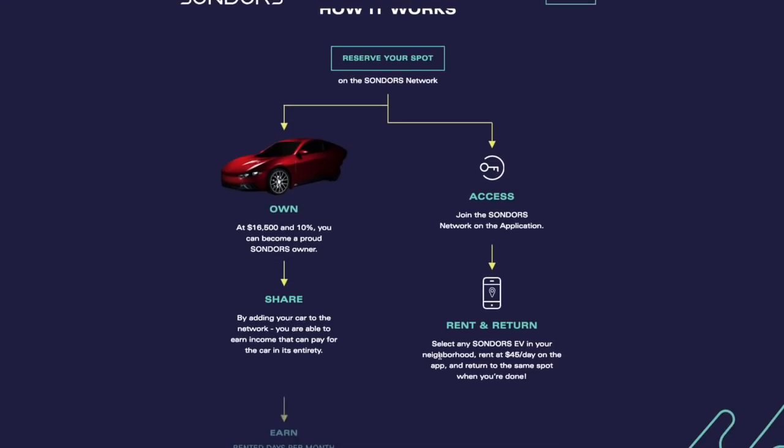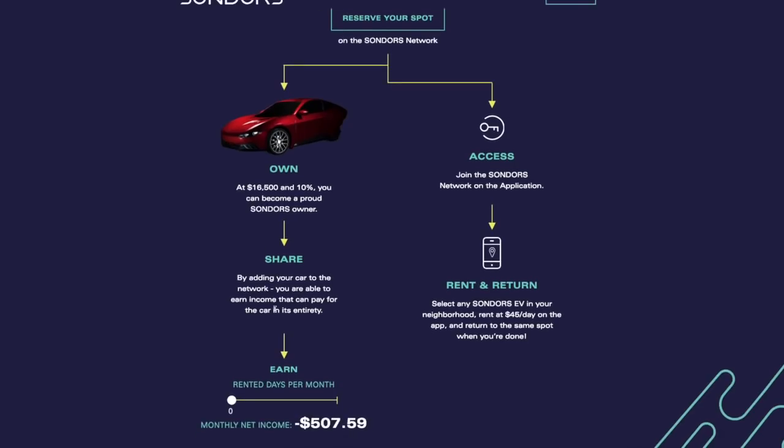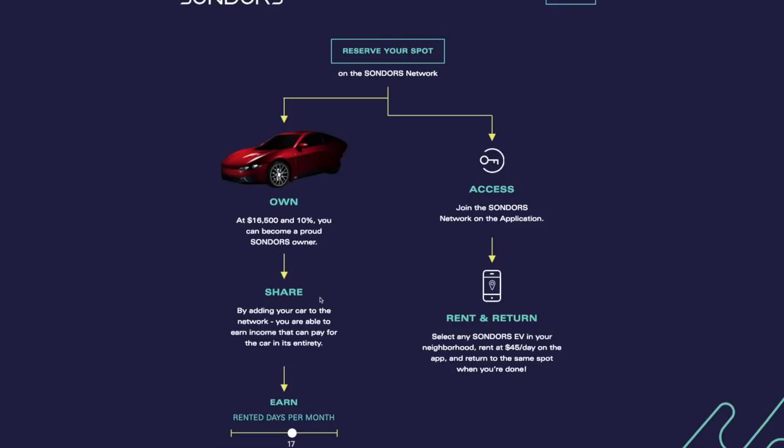When you reserve your spot, you can own your car at $16,500, and with 10% down you can become a proud Sondors owner. You can share your car by adding it to the network, and then you can make some money. So if I rent my car, let's say, I need to rent my car at least 17 to 18 days of the month to make $27.91. Yeah. But if you don't own one, you have access to one through the app.